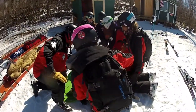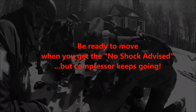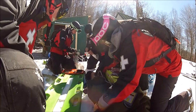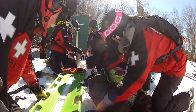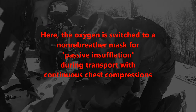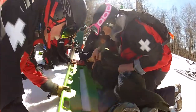Be ready to move the patient once you receive a no shock advised on an analysis cycle. Be ready to slide. Ready with the backboard whenever you are. I can get the backboard under. At this point, the oxygen is switched to a non-rebreather mask for passive insufflation during transport with continuous chest compressions in progress.